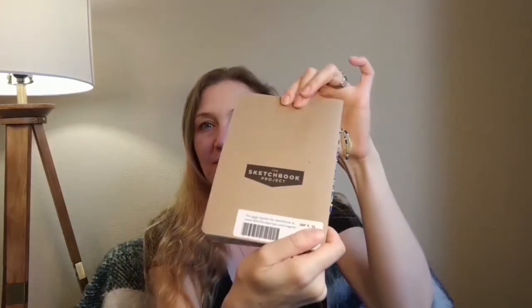So this year, 2020, the beginning of the year, I set up a challenge for myself, and I was going to do something creative every day for the year. And we're in May now, and so far I have. One of the other projects I started at the beginning of the year to help me with this creativity challenge is this sketchbook. This is a sketchbook from the Sketchbook Project.